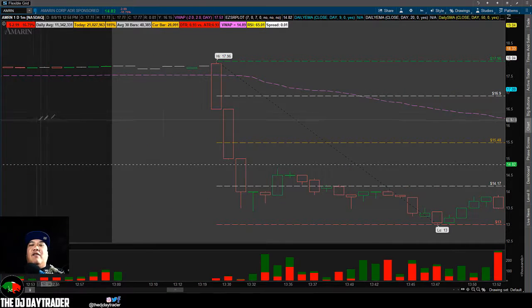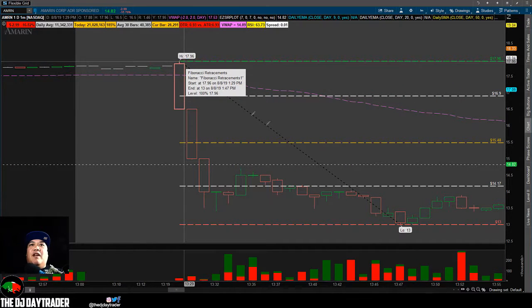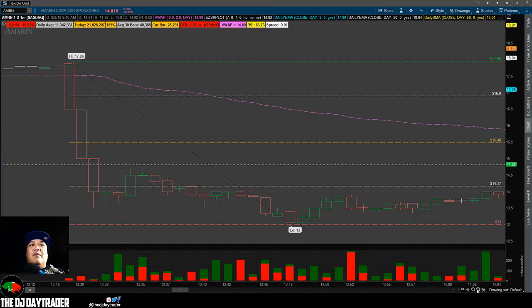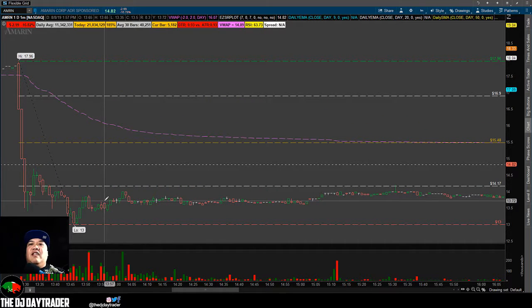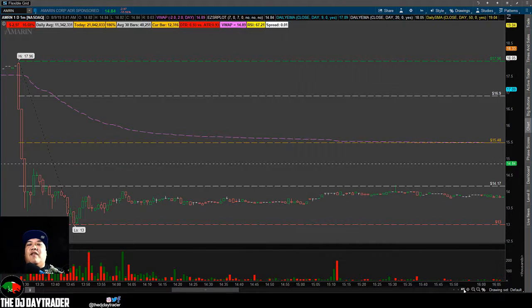And yes, after hours yesterday, as soon as they released the news, you can see Amarin dropped down from $17.96 all the way to $13, almost a $5 drop in the price. So definitely this stock was on watch, and as always I use the Fibonacci retracement, so from $17.96 all the way to $13, and we always watch this golden yellow line. The 50% retracement is at $15.48.